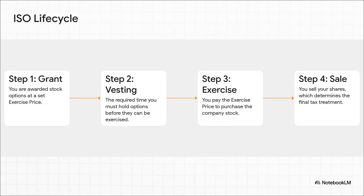Your options go through this whole life cycle, right? Grant, vesting, exercise, sale. But here's what I really want you to zero in on. Steps 3 and 4. When you exercise and when you sell. Those are the two moments that completely define your tax bill. The timing of those two actions, it's literally everything.